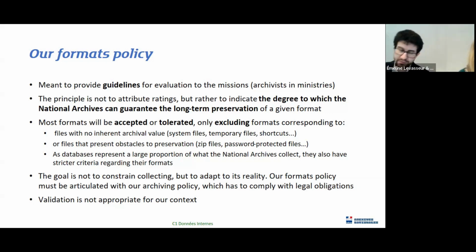The only exceptions will be, first, formats that present obstacles for preservation, for instance zip files or password protected files, and second, formats corresponding to files that have no inherent archival value, such as system files, temporary files, or shortcuts. It doesn't make sense to collect and preserve these files, which is why they're excluded rather than for preservation reasons.